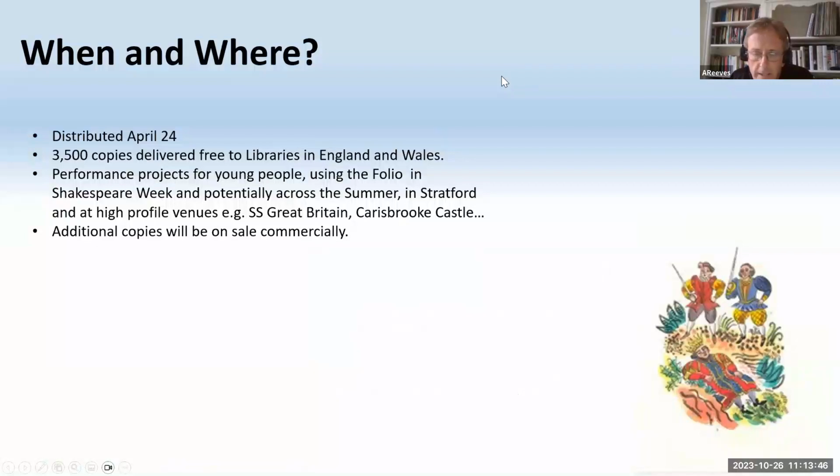procedural things. So this is going to land with you in April 24, so just after Shakespeare Week, which is in March next year. 3,500 copies on the way, as we've said. The way that will work is that we will deliver the right number of units to your stock units, essentially. So you should get the book through the delivery mechanisms that work locally. So every branch should get one copy.